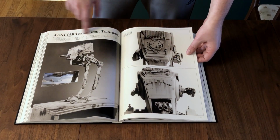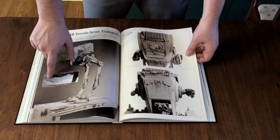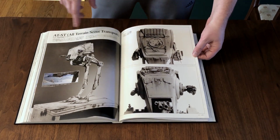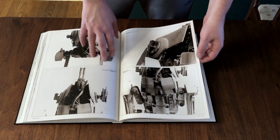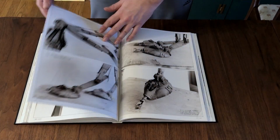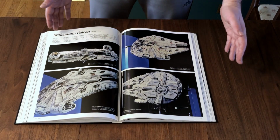Oh, there's the Empire Strikes Back AT-ST, which you see on Hoth in the scene they're showing right there. I only see it for a second. And it's different than the Return of the Jedi version. And they have a lot of shots of it. Oh my gosh. If you're into studio scale models, you have to have this book.